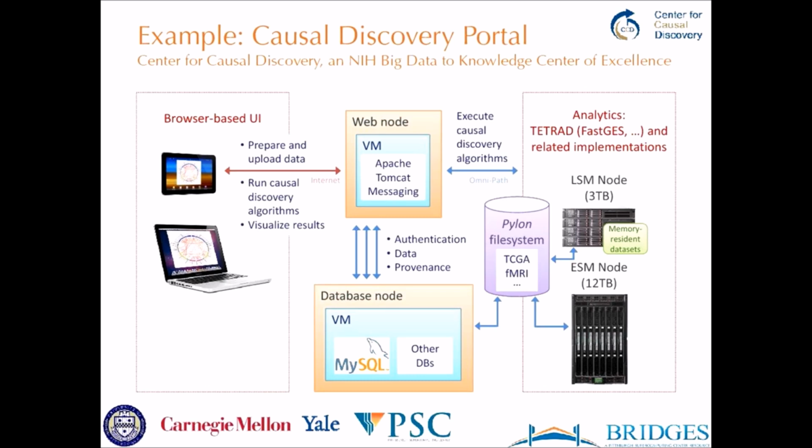And so all that happens on the back end. The user who has a client on their laptop or tablet doesn't have to know that they're harnessing Bridges or a supercomputer. They don't have to worry about all of this information flow and all of the applications on the back end. They just have to get their data up. They have to see results and be given tools to interact with and further refine those results.